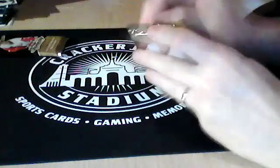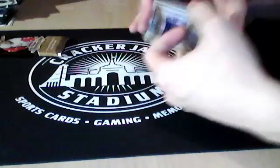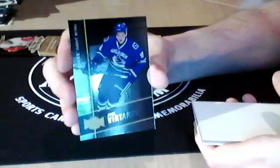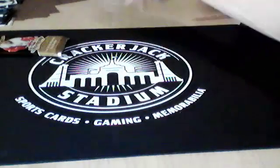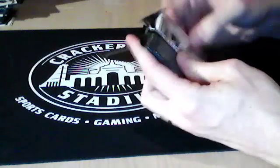Okay, here we go. Second pack, last pack. Here we go. So we got base, base. We got a Leaf Metal for the Vancouver Canucks, Jake Virtanen. Again, Vancouver doing very, very well. Blocker, base, last pack mojo for the Clear Showcase. There we go.